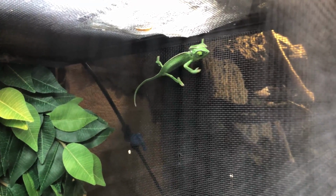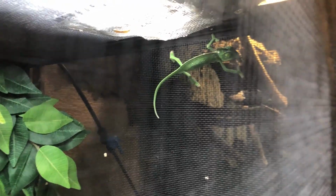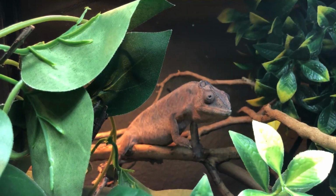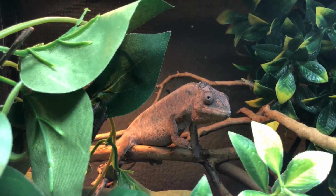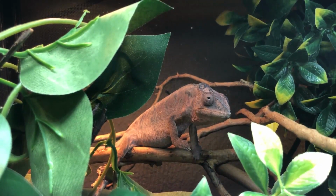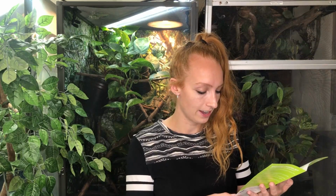So the correct temperatures that you would want for a veiled chameleon is a basking temperature of 85 degrees for males and 80 degrees for females. And the lower temperature for females is to help reduce clutch sizes for their eggs. But you definitely don't want 90 to 100. That's way too hot. What did it say for Jackson's? 80 to 85? I would say that's accurate. A basking temperature of 80 to 85 is appropriate.